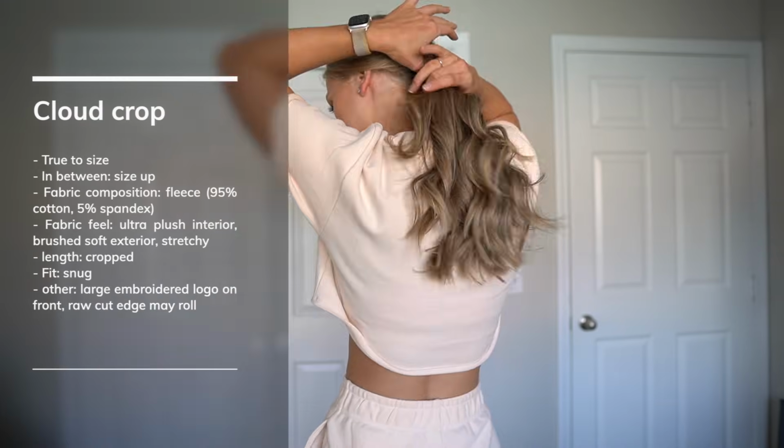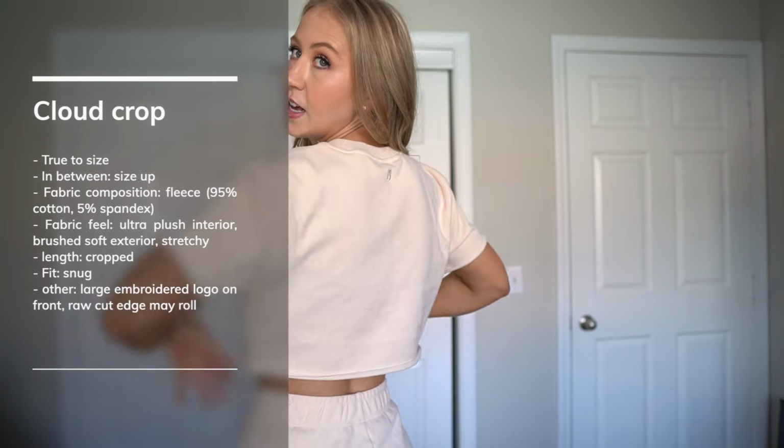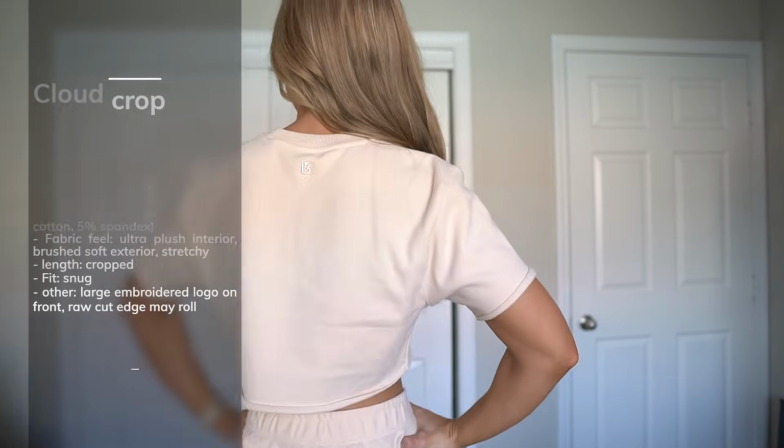I would say just a generally boxy shape. But again, I did size up, but because this fabric does have a little bit of structure to it, it's not going to be the flowiest of the tops.